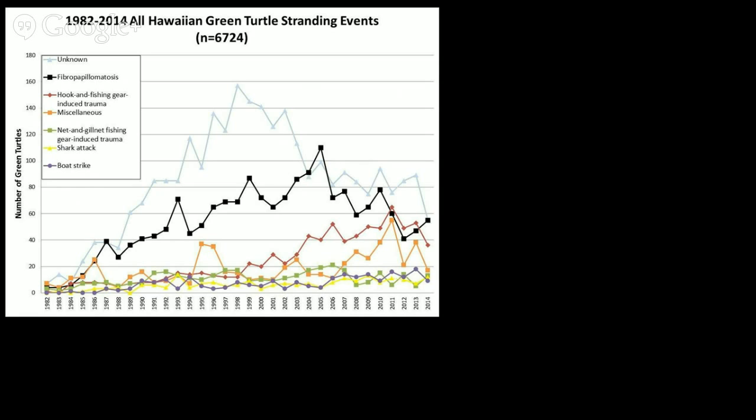Other cases you'll see are just very minimal every single year, staying along the bottom, like shark attacks, netting, gill line, fishing gear induced trauma, and miscellaneous. Miscellaneous can be anything from that turtle you saw on the first slide stuck in a crevice, to getting entangled in kite string, to just general trauma, things that are so rare that we don't have individual categories for all those.